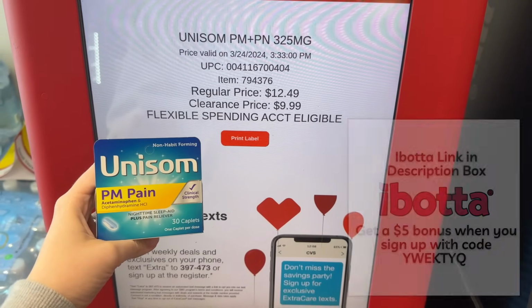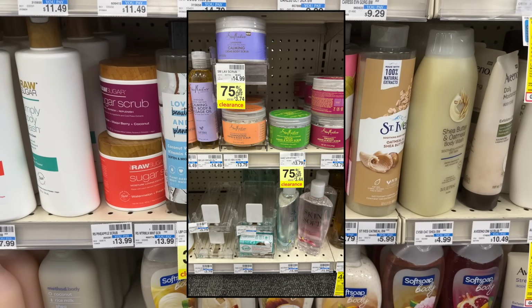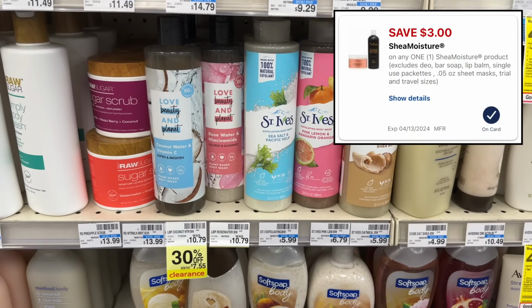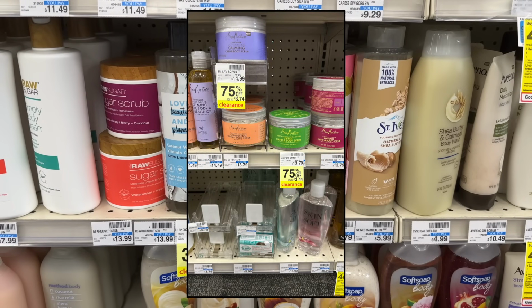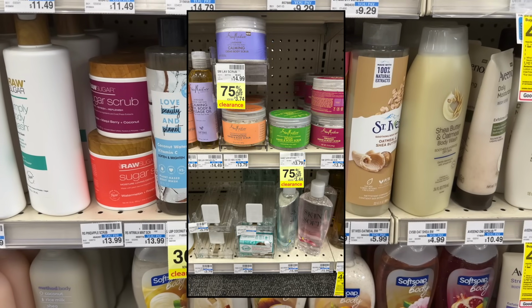By far, my favorite clearance find of the week are the Shea Moisture Scrubs in the body wash aisle. They are marked on clearance as low as $3.44 at my store, and we just got a brand new $3 off digital coupon, which is going to make these as low as 44 cents. So I'm going to repeat this across all 3 of my accounts and use 3 of those $3 digital coupons on each account to grab 3 of them for super cheap.